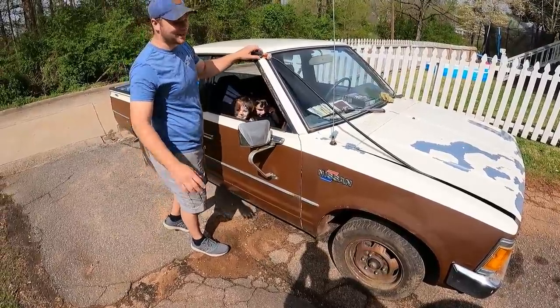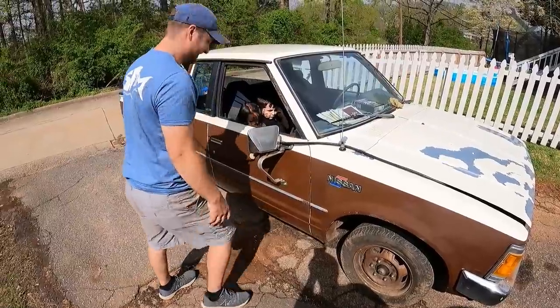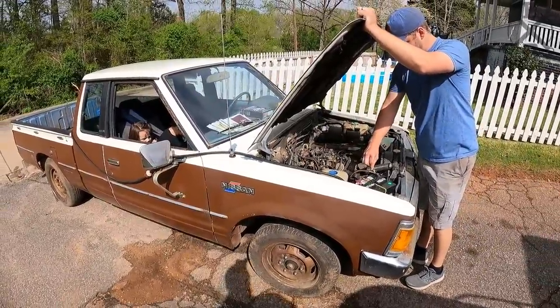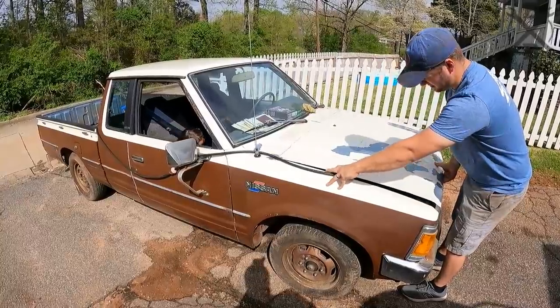Now we're not getting out on any roads or anything. We're just putting around right here. All right, guys, you ready? Yes. Let's see, we'll see if this thing starts. Fuel pump. Filling up the bowl.